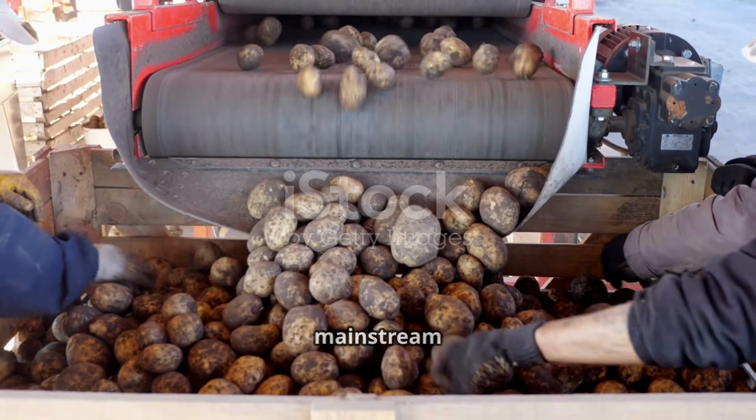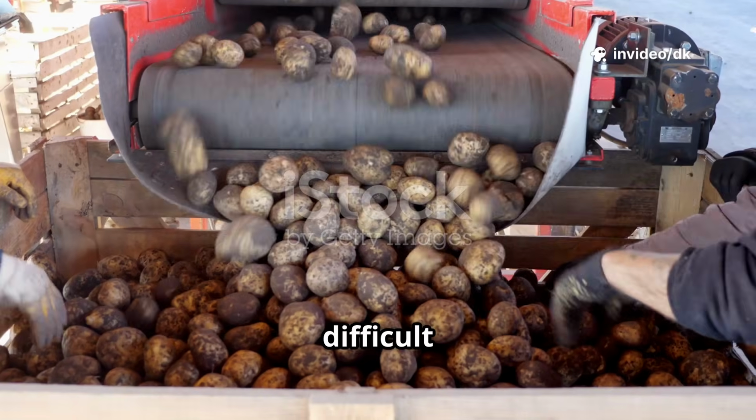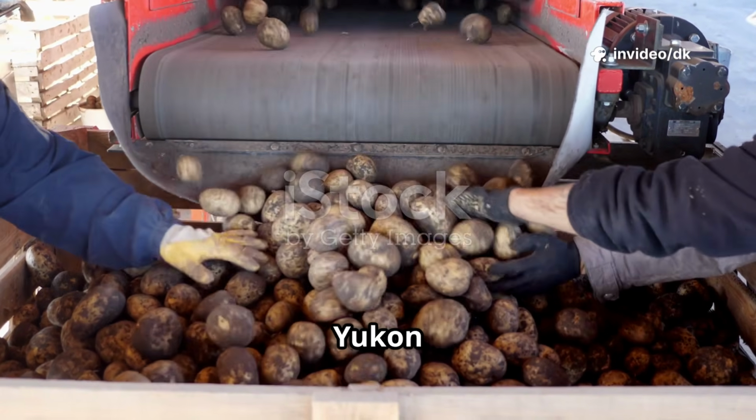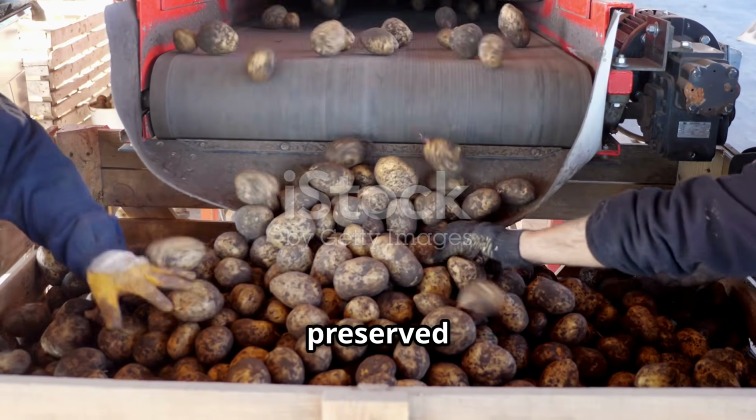It was abandoned by mainstream agriculture because of its irregular, knobby shape, which is difficult to peel with machines, and its lower yield compared to modern russets or Yukon golds. Its survival is owed entirely to the Maca people who preserved it.